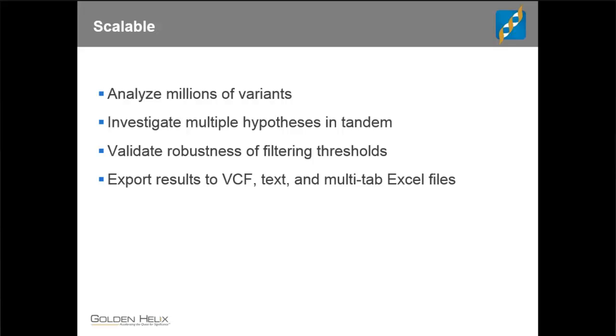And in recessive, you might be looking at the two-hit model of compound heterozygous mutations, two variants inherited at two different loci within the same gene, or you might be looking for homozygous mutations that were in both parents in a carrier status state. So how do you put all that into the same interface? That's something we focused on scaling.